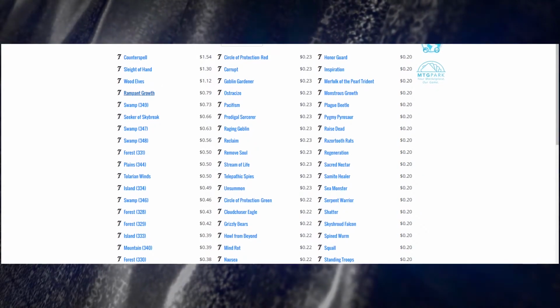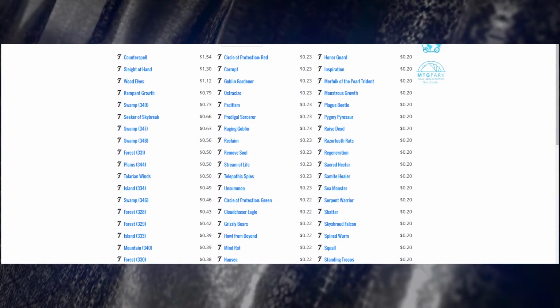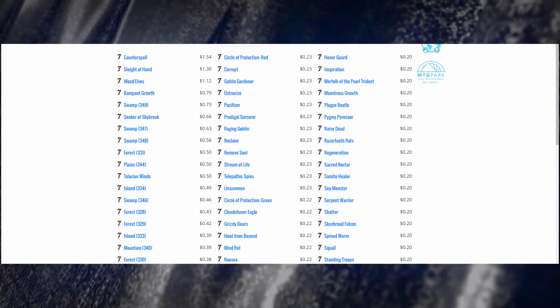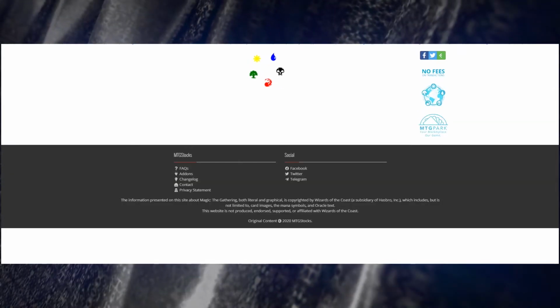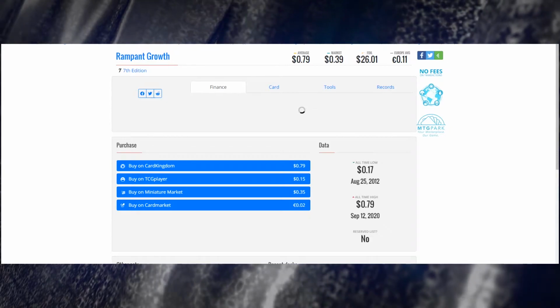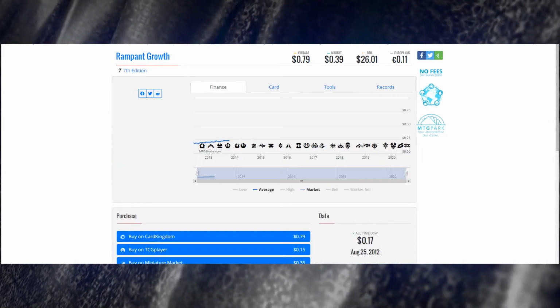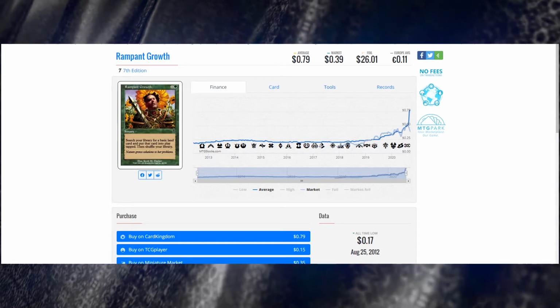Look at Rampant Growth. This is another card. Wood Elves, these are all cards that you will see in Commander. And remember, green and blue, I think, are the two most common colors in Commander right now. So if you look at the prices of these cards, they are going to be very pricey. Just look at the multiplier on that. It's a 70 to 30 cent common, but it's $26 for Rampant Growth.